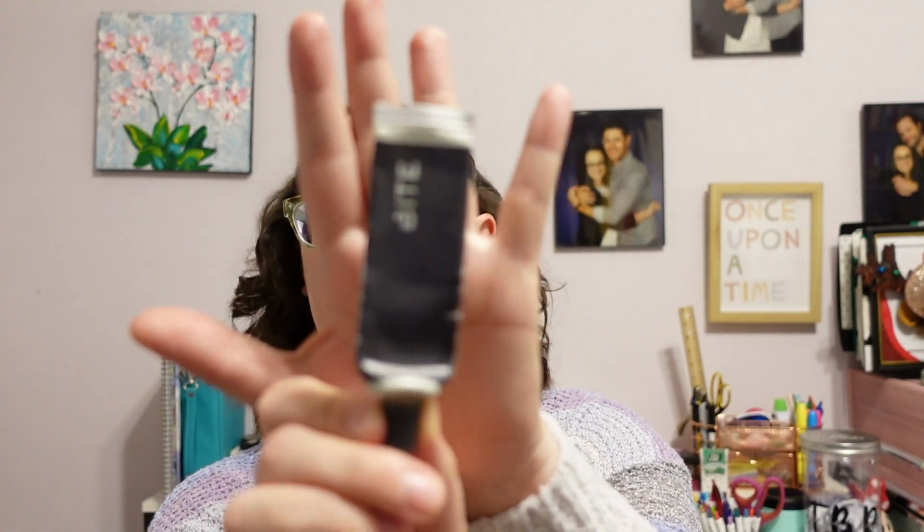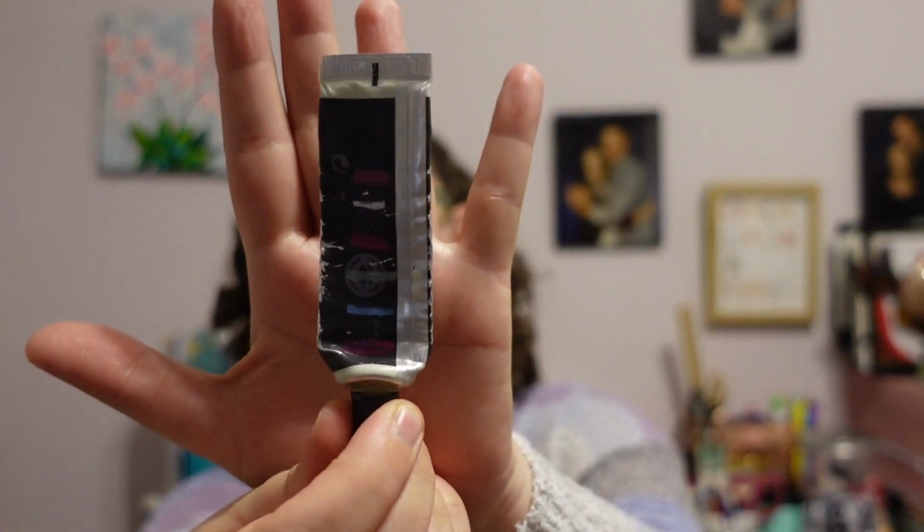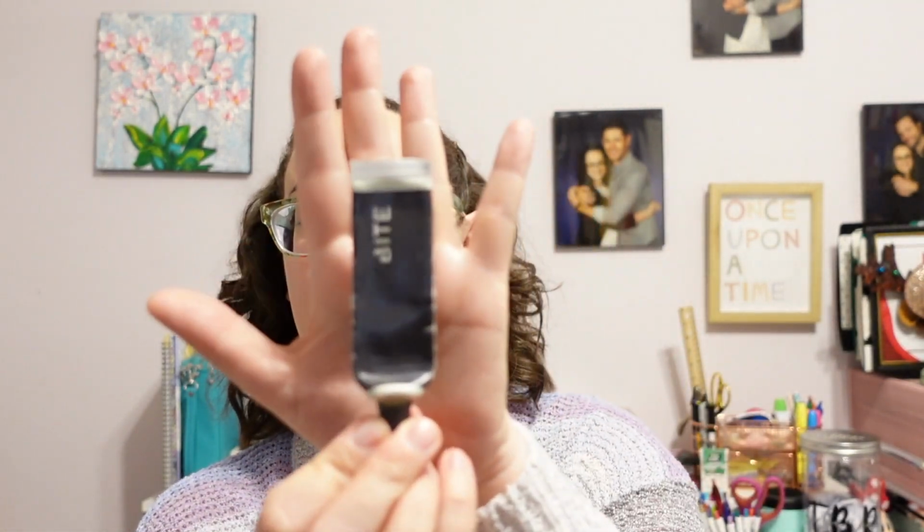Next, I have another item from my Project Pan. This is the Bite Agave Intensive Lip Mask. It came in a tube like this. You could see I was tracking my progress on it in my Project Pan. I will link the finale to that, by the way, up in the cards if you want to go back and watch. I would not repurchase this even if it were still available.